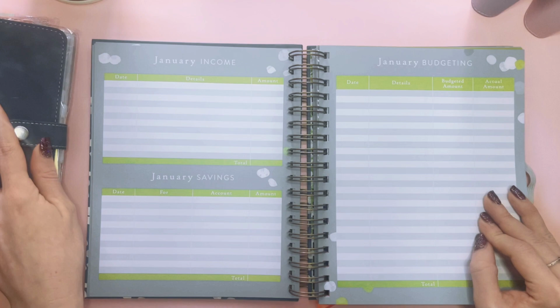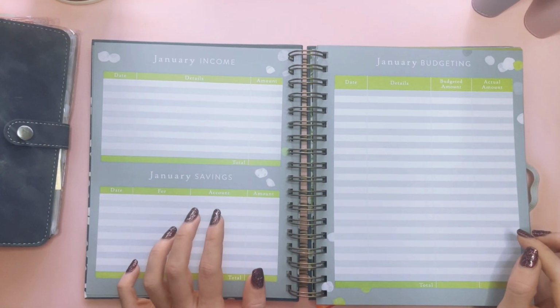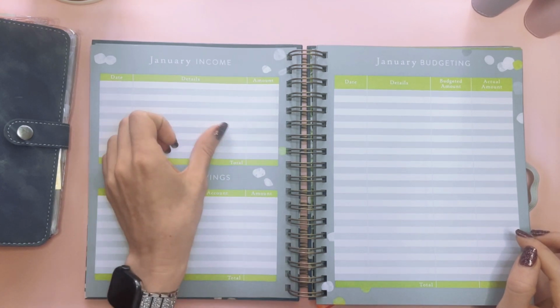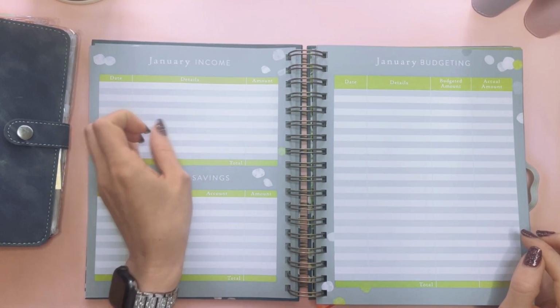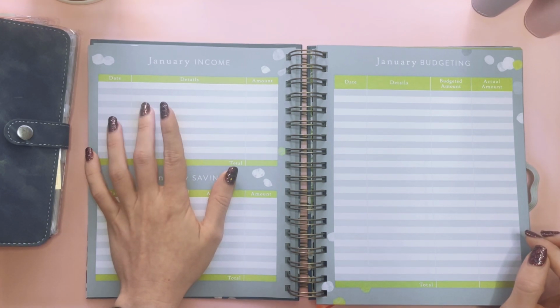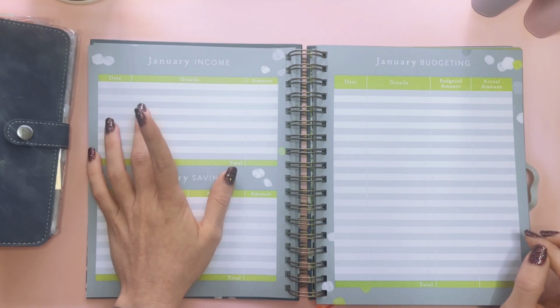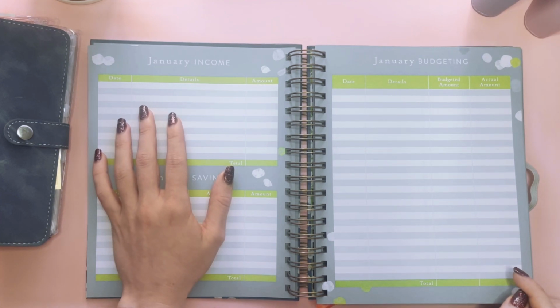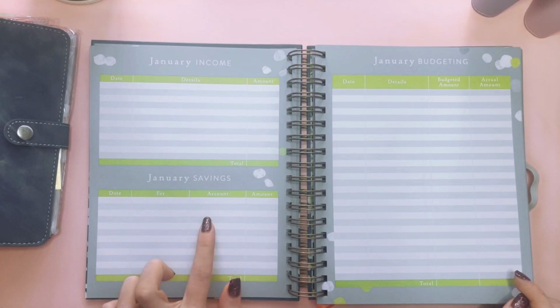You then have income. It's quite good that there's a few there. There's some marks on here, and I don't know if that's me or just the book. That'd be good, because obviously I will only get paid once a month from my main income, but then I do my small business stuffing as well, which normally equates to maybe two a month. So at least there's a bit of space there.